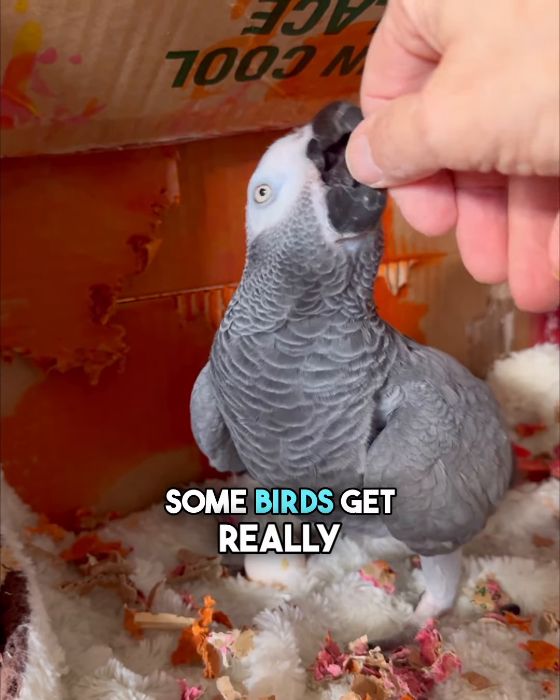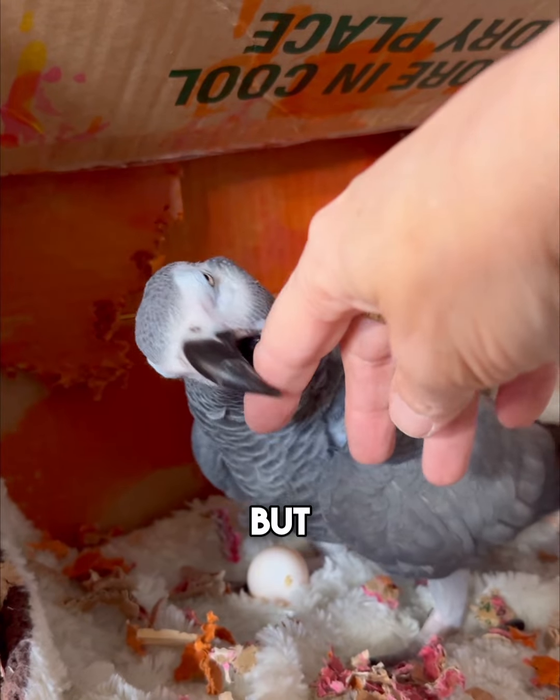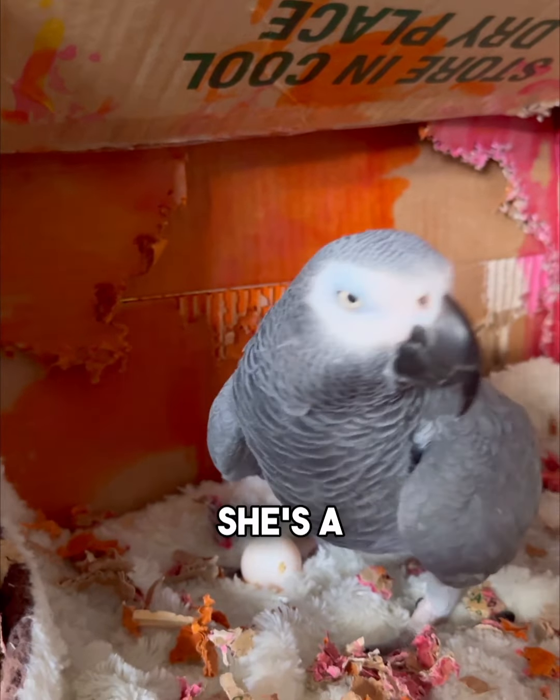Some birds get really angry and they won't let you mess with them at all when they're sitting on an egg. But Sid is totally fine. She's a good girl.